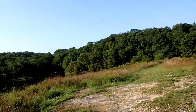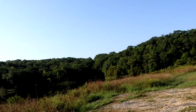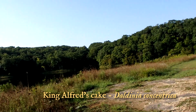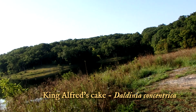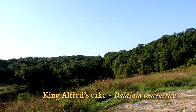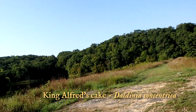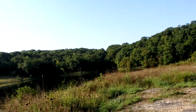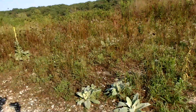videos from guys in England that talk about cramp balls, or I believe it's called King Alfred's beard, something like that. But they're small fungus that are used for tinder when they're dry. And I was curious to know if we have that in the States, and we do. I'll put the scientific name down below. I believe it's like Daldinia concentrica or something like that. But that's something that I wanted to kind of check out.